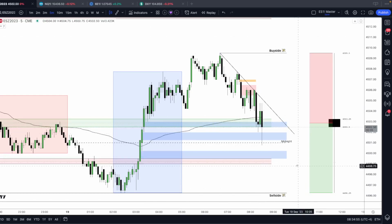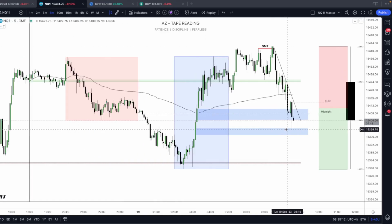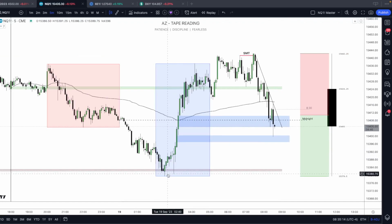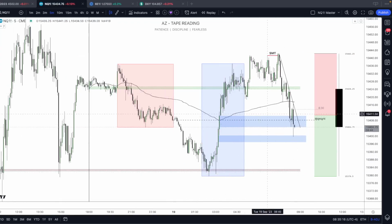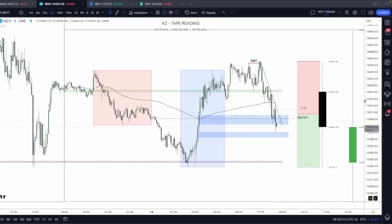Let's wait for this 5-minute candle close. We're still holding support here, repricing into lower discounts. Bearish volume imbalance, close below this fair value gap. Might want to continue a little bit lower here. We will see if we have cleared London sell side prior to the New York Open. I would expect it to range before we get the next expansion, to be completely honest.